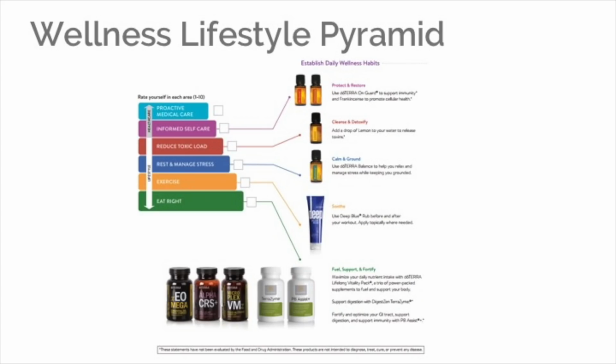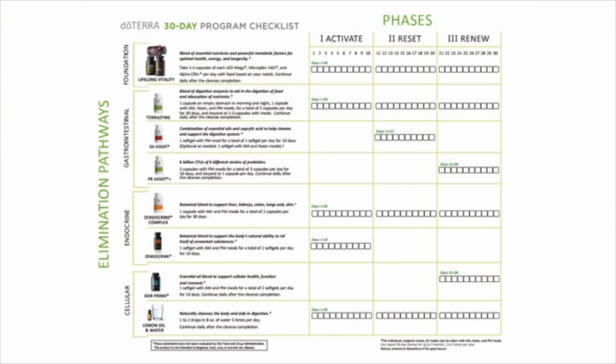It's also extremely important to cleanse regularly. I like to cleanse once a quarter. And if that feels like a lot to you, you can start with once a year or twice a year. As a rule, good health starts and stops in the gut. Cleansing regularly is the best thing you can do for your health aside from daily self-care. We have a fantastic 30-day cleanse.